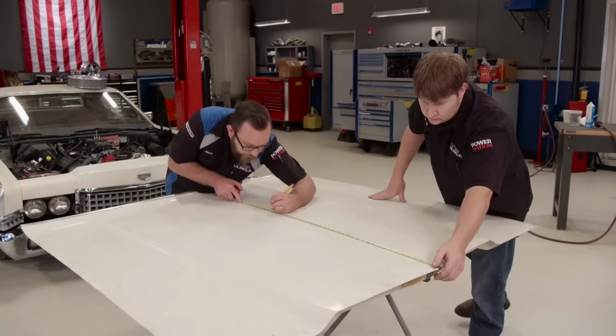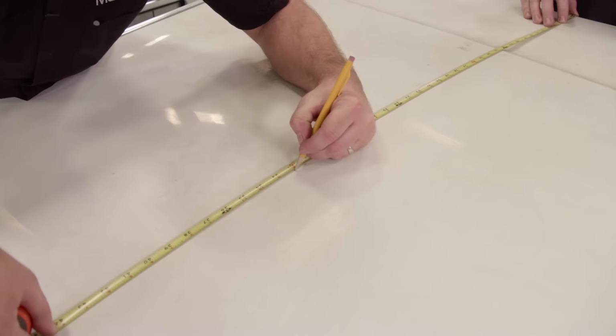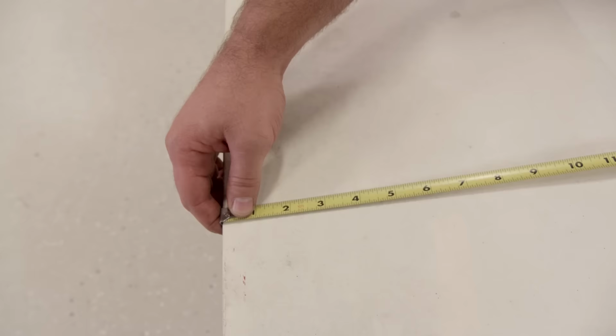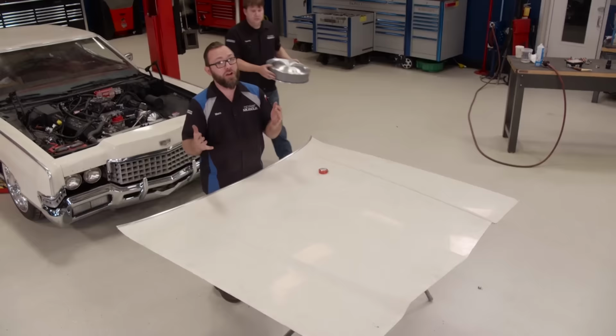Now we just need to get those left and right measurements that we took earlier transposed here onto this line. It was 32 1/8, right? Then that's gonna be 31 5/8. Now where these lines intersect, that's gonna be where our stud's gonna come up through our hood. So we just need to make a mark here, drill a hole, and then we need to figure out what our radius is gonna be so we know how big our hole needs to be for that air cleaner.